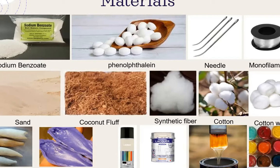And synthetic fiber, that means you can buy in several places also. And another thing I use for the taxidermy is cotton, but not cotton from the tree, because cotton from the tree is not good quality, and also has a lot of insect eggs inside.